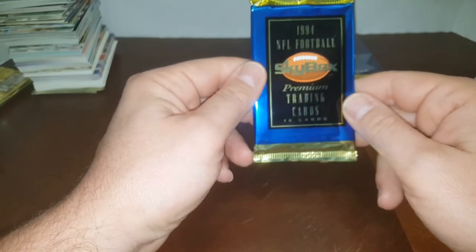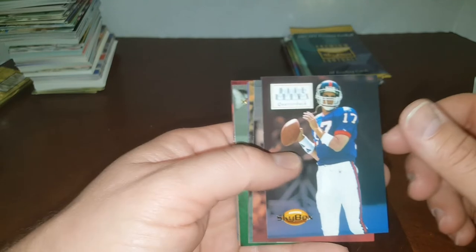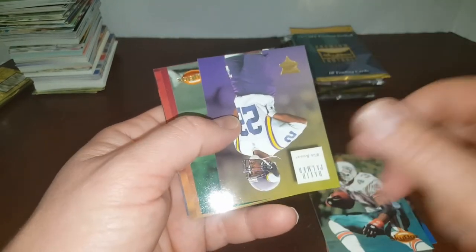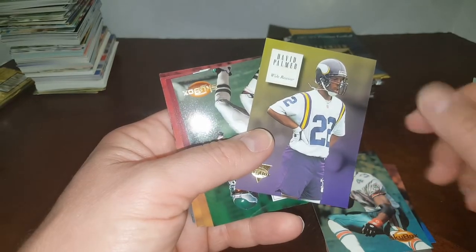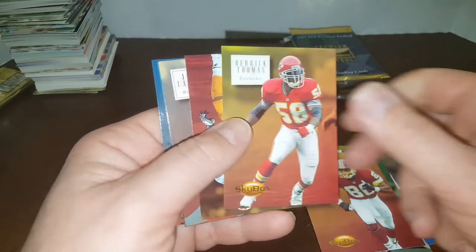Okay, 1994 Skybox. Whoa, yeah, it's Bruce Smith right there. Sorry, looking all pimpy. Okay, these are pretty nice cards. Dave Brown, Andre Rison, Terry Kirby. Is our rookie of Dave Palmer. Alrighty. Calvin Williams, Desmond Howard, Derek Thomas again, Hall of Famer.